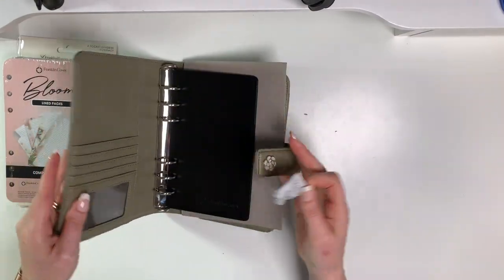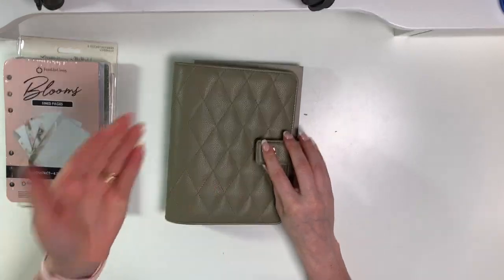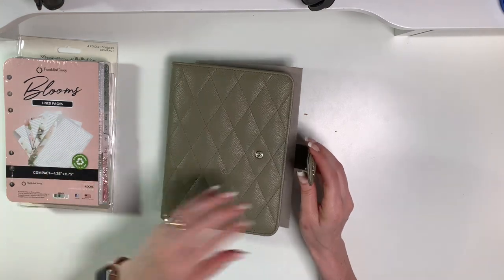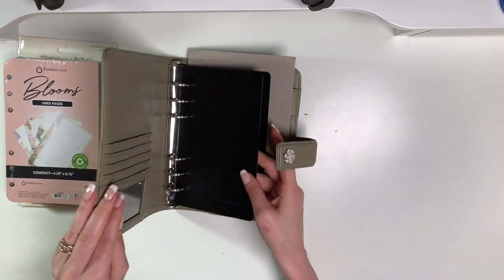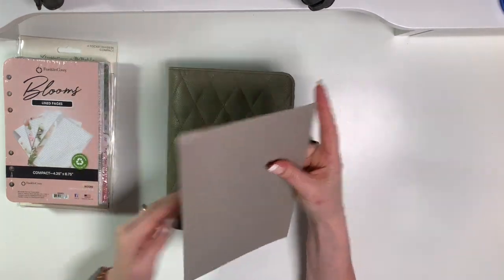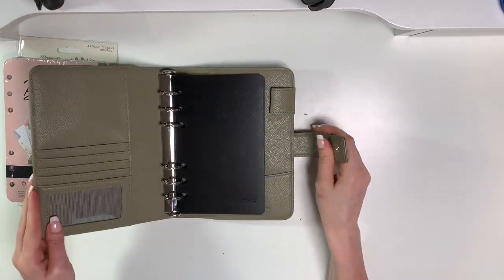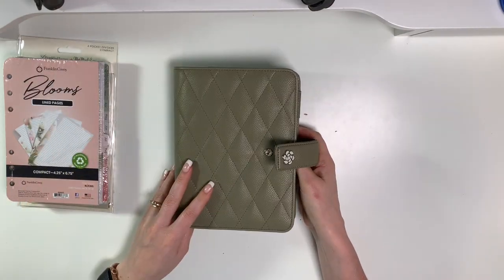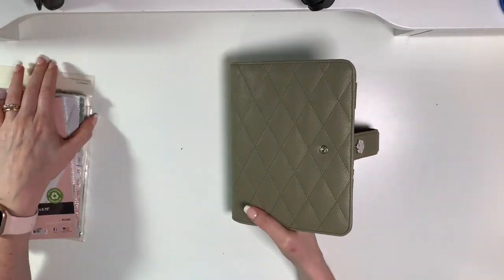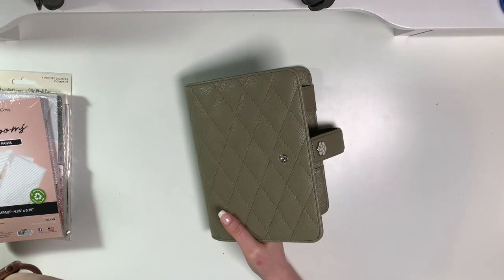I wish that they had the Macaroon binder in classic, because I would love this in a classic. Sorry, they do have it in classic, but the rings I think are only an inch. And in a classic, I need 1.5, minimum 1.25. 1.5 suits my needs perfectly. So I could not deal with a 1-inch classic binder.